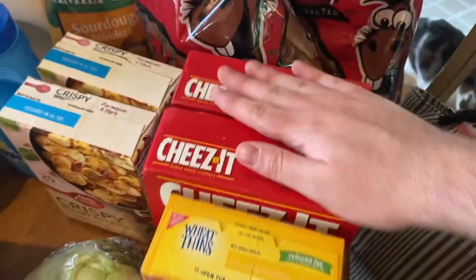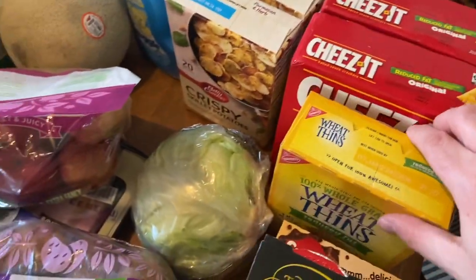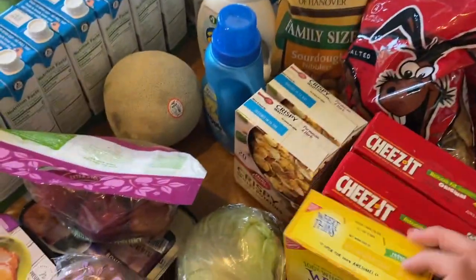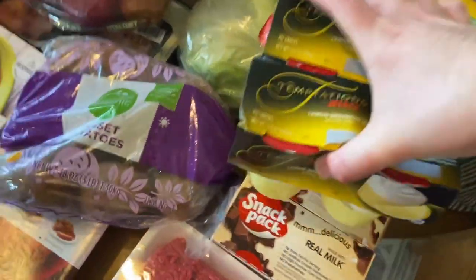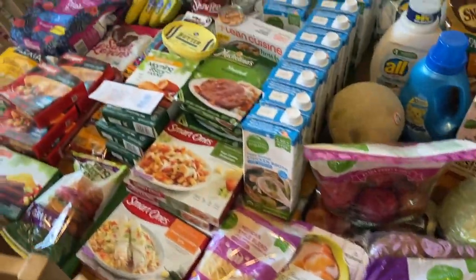We got some reduced fat Cheez-Its, 2 for $5. Not the best deal, they're not, but I like these. And I'm trying to be healthier, and so whatever. Reduced fat Wheat Thins. My mom likes those. Got these Jell-O Temptations. These were $2.69. That's crazy. And then the snack packs were $1. So that's it for Kroger. That's actually it for the grocery haul.